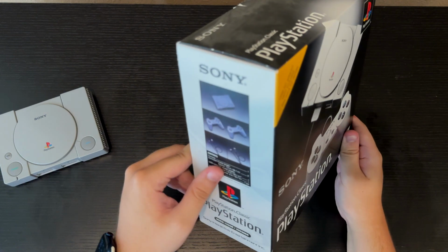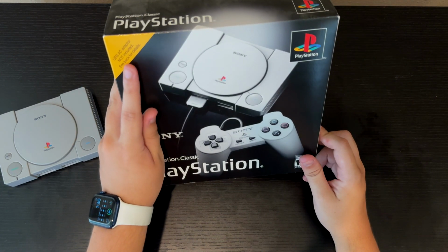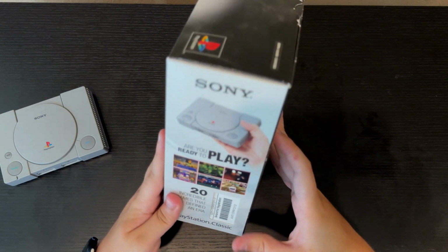Oh, also, this thing didn't include a power cable. It didn't include a power adapter, too, as you can see right here. I don't know why they did that. But, yeah.